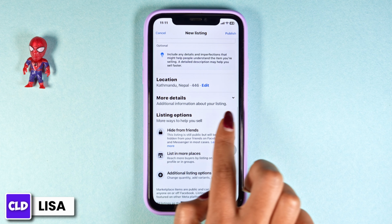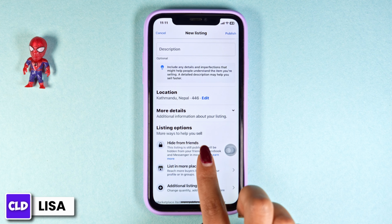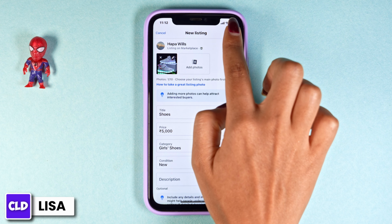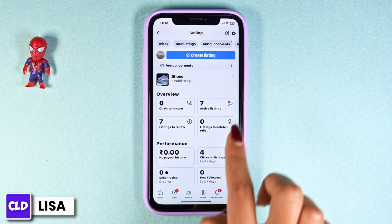Likewise, if you want to add more details, click on this option. From listing options, you can customize hide from trends, list in more places, and additional listing options. Once you check all the details and customize all these settings, at the top right corner you will find the option of Publish. Click on it.